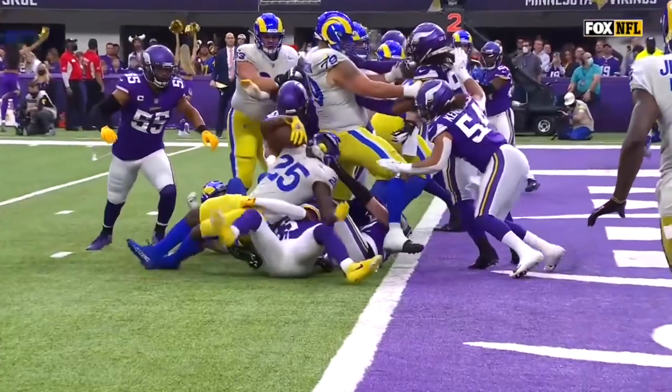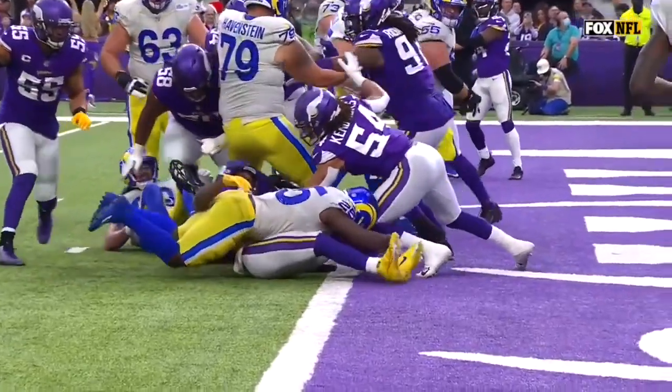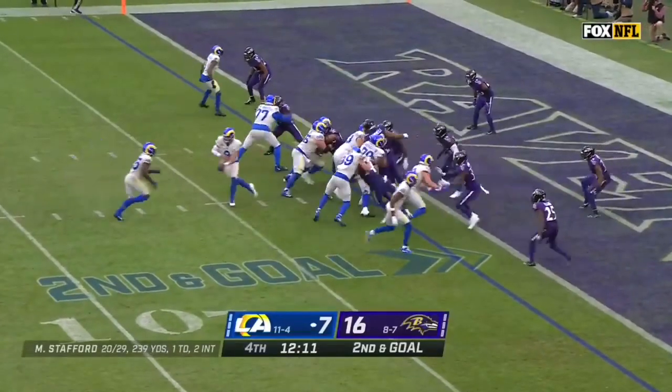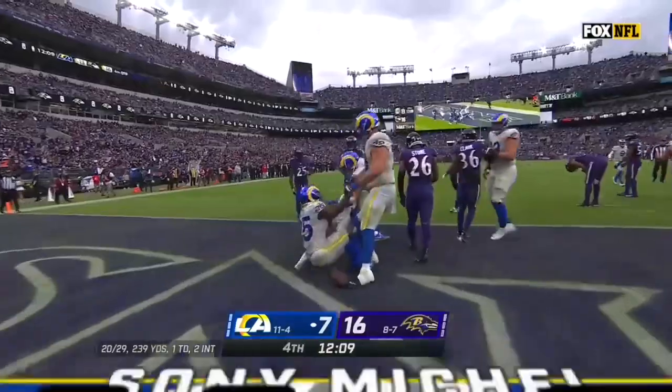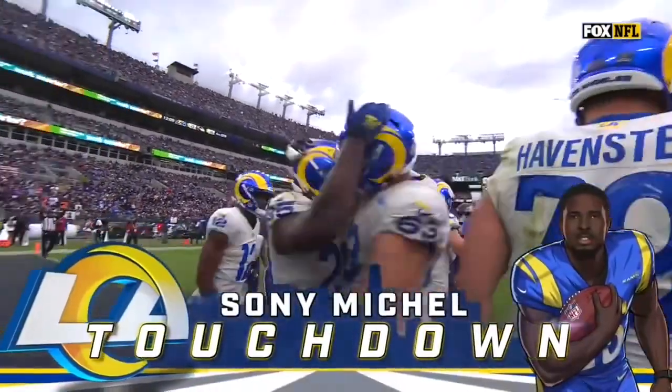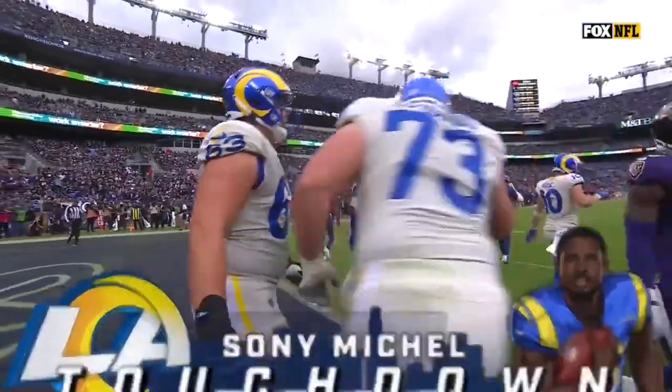The control, spin, he's on top of a player. Now they can run block. They will, and Michel will burrow in for the touchdown. Back down to a one-score game.